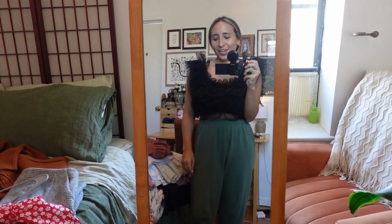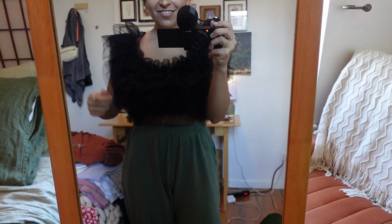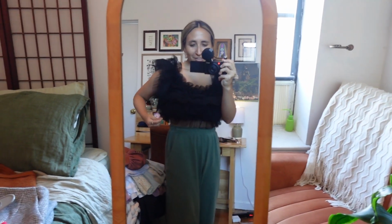Okay, this is a total departure from anything I ever wear in my normal day-to-day life, but it's a really, really poofy tulle shirt. I bought it last year for New Year's Eve because I just really wanted something kind of fun and girly, and I just haven't tried it on since then. So I had no reason to wear it. So I wanted to see if it even still fit, which it does.